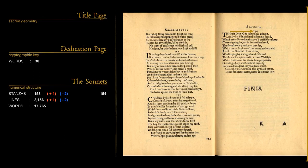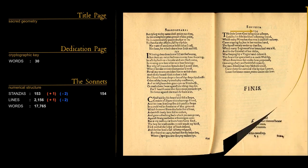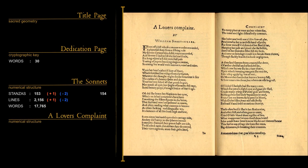Well, it's 17,765 words. Take my word for it. We'll see why. And then you turn the page and you have a new section, A Lover's Complaint, which some scholars say is so bad it can't even be a Shakespeare poem.